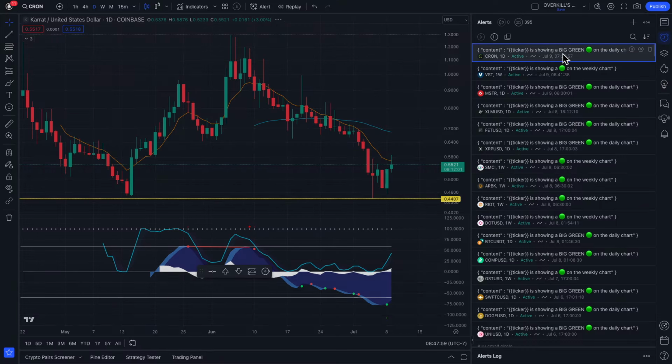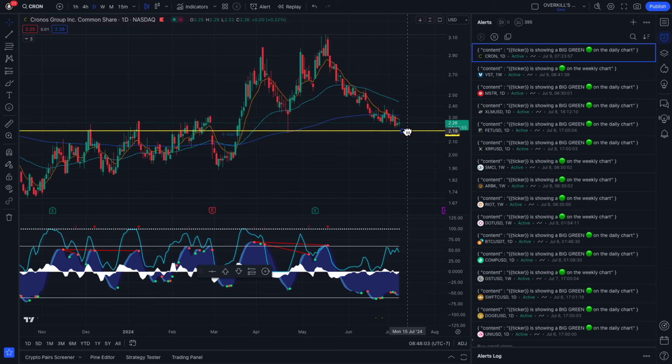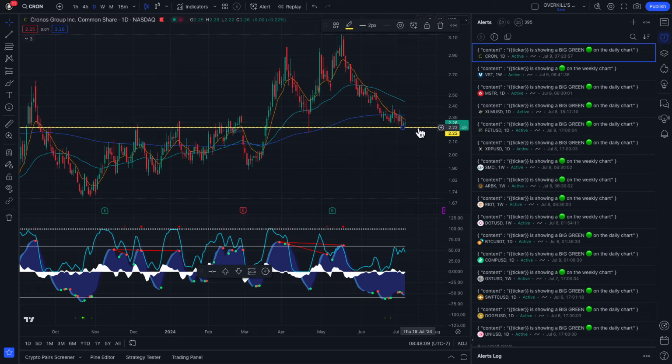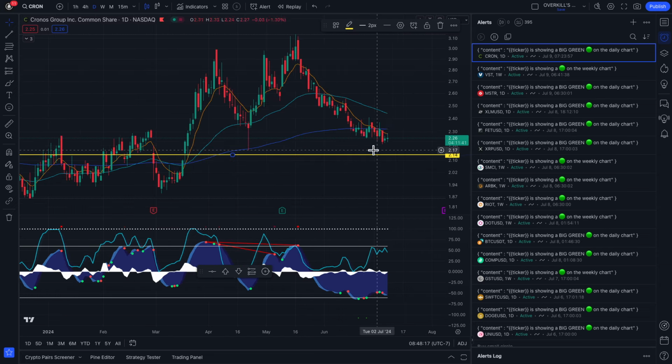The first one I'm going to hit is Cron. This is a cannabis stock, and it's still grinding below its orange line. That is the 9 EMA. So it's still in a downturn, but you can see it's coming back down here to a very crucial spot, right? We pumped up, we came back, we touched the 200, pumped up, came back, and now we're sitting right below the 200.